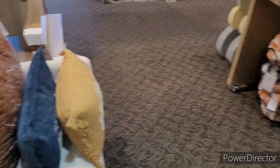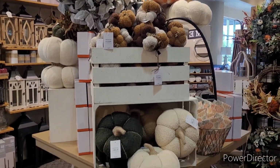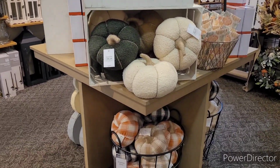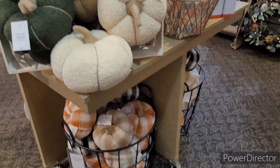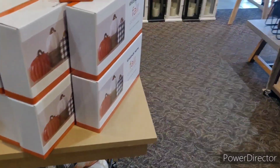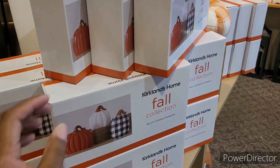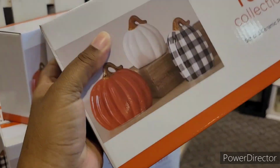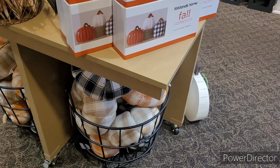Look at my candles. It's another little setup over here. Really nice. $14.99 for a little bag of pumpkins, $24.99 for the single ones, and then those down there are $14.99. All right, let's see. Fall collection set of 3 ceramic pumpkins. They got a lot of these. This is $12.99, but those are cute too. All right.